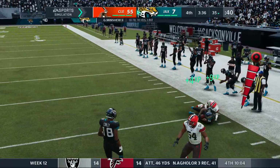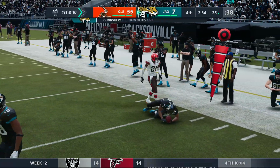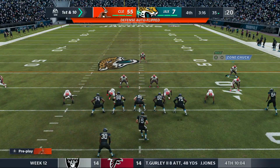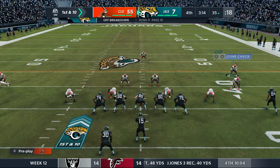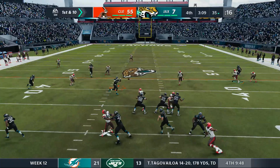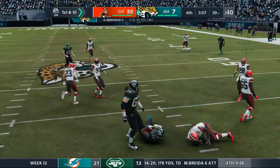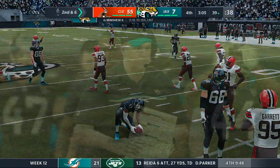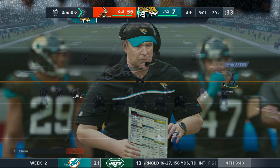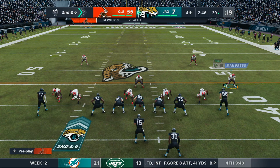And up to the 35 before they're able to knock him down. 10 yards there, good enough for a Jags 1st down. 1st and 10 at the 35-yard line. Minshew, 1st and 10. And this one into the hands of DJ Chark. They'll contain him to just 4. 2nd down, 4 yards. One thing I think that's safe to say defensively, the tackling's been really good.